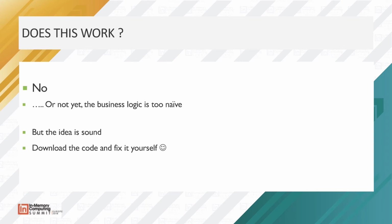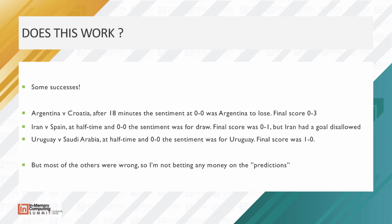The Argentina-Croatia game, Argentina had a lot of negative comments, went on. You know, there's only 3. We've had 16 games so far, so correct predictions out of 3 is not like a winning strategy. I wouldn't bet any money on it. But as an actual algorithm, it's fine. We're taking data in and we're processing it.